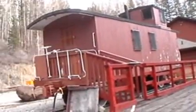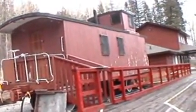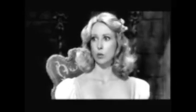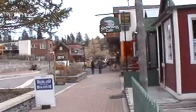And for all you train buffs, here's a little piece of history that you don't see too much anymore. A caboose. Here's Hoppy Hans, Kimberley's town mascot. He would have an enormous Schwanzstücke. Oof. This is the start to the Plaza here in downtown Kimberley.